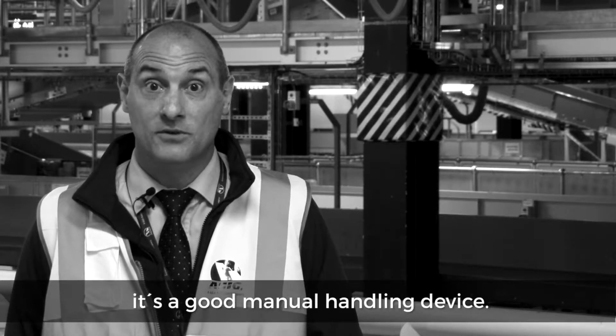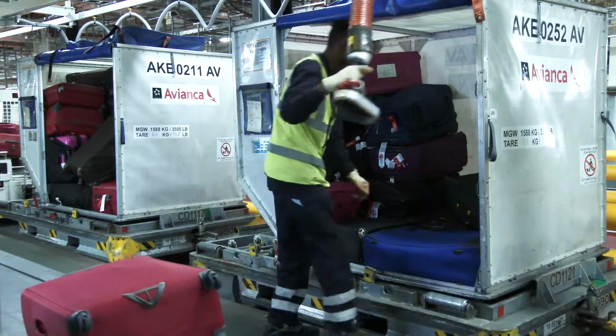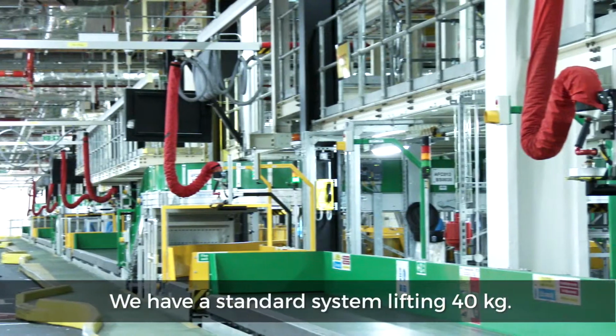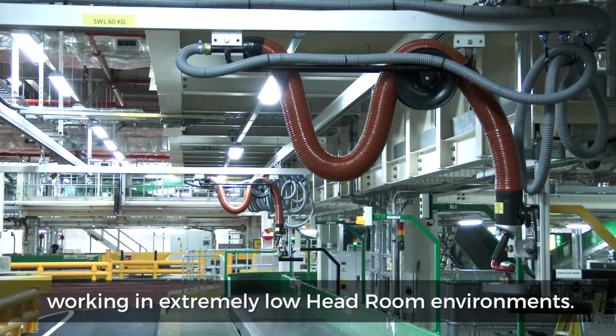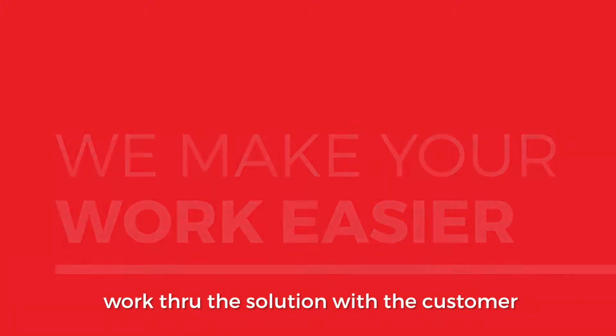It's a good manual handling device, but it has to be made to fit into the environment that we work in. So we have a solution to most applications. We have a standard system lifting 40 kg, and we also have low headroom systems working in extremely low headroom environments. The relationship starts when you actually get to work through the solution with the customer.